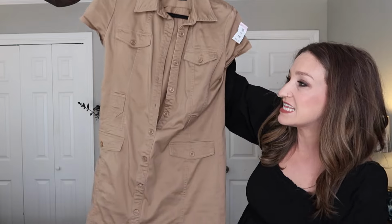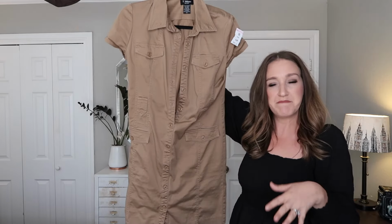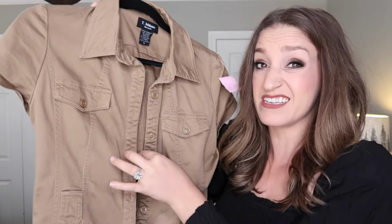Item numero uno is a more recent thrift find, and it is this very militaristic, military-ish khaki dress. The reason I gravitated towards this is I love the structure of it, and I love that it's nursing friendly for me. It's still long enough that my really, really long legs won't look really, really long. There are just some things I can't wear because it looks racy on me.